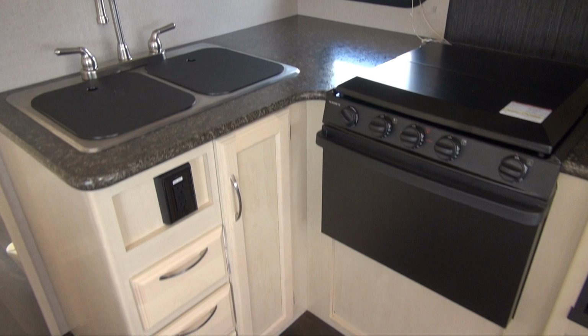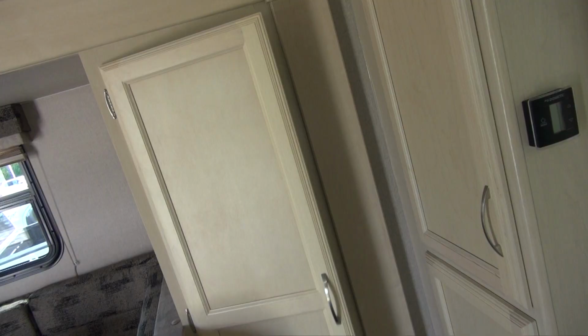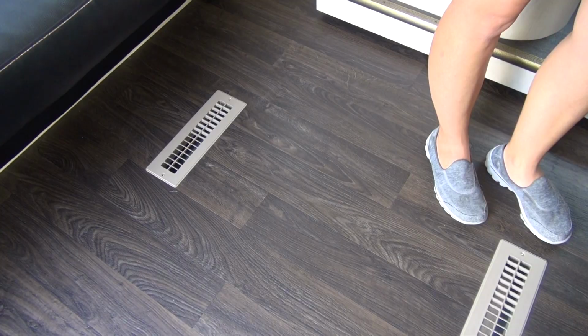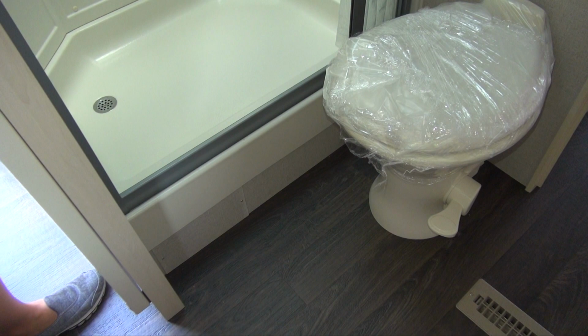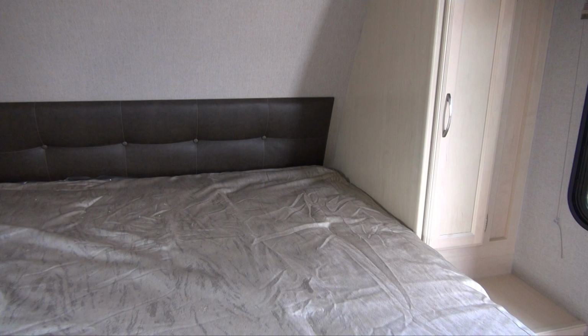You have a kitchen on the right-hand side with all of your kitchen appliances, and you have a huge storage spot on the left-hand side for all of your pantry needs. You also have a huge storage spot for all of your wardrobe. We also have ducted AC and ducted heat, as well as heated and enclosed tanks with an insulated underbelly. You also have a large shower with a tub surround protecting your walls from water at all times. You also have a stainless steel sink and a medicine cabinet with tons of storage for all of your towels and necessities. You also have a queen size bed with side and top storage, LED lights, and a vent up top for all of the cross flow ventilation.